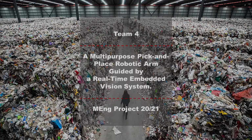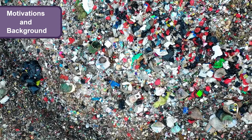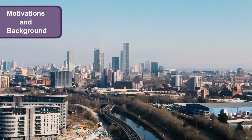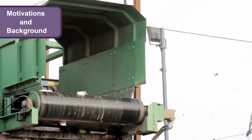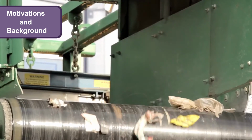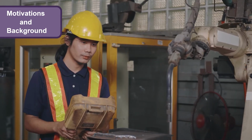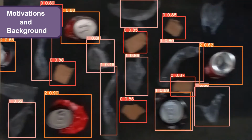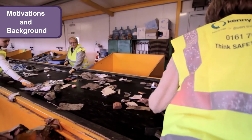Today's largely human-driven waste management systems are struggling to keep up with the ever-increasing waste output of the world. With Greater Manchester alone generating 1.1 million tons of waste each year, companies are seeking solutions to increase the efficiency of their waste management plants to optimize sorting. Automation is an obvious solution to improve the sorting efficiency of these plants, as well as potentially reducing worker risk. With the advent of machine learning, detection of desirable objects from the waste stream becomes feasible and has broad applications in this space as well as many others.